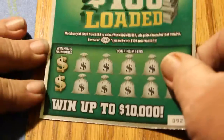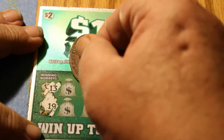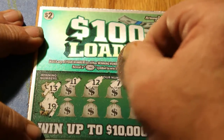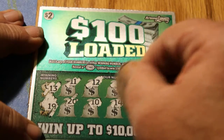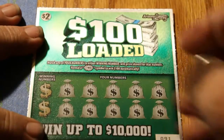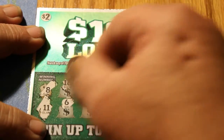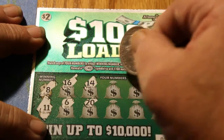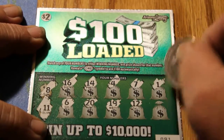Ticket 92. Thirteen and 19 are the winning numbers. 11, 12, 7, 4, 15, 20, 10, 14, 9, and 16. Nothing on that one. Ticket 91. Winning numbers are 8 and 11. 16, 6, 14, 20, 4, 19, 7, 12, 1, and 2. Nothing there.